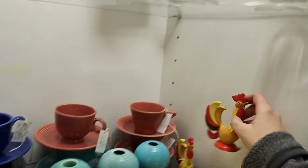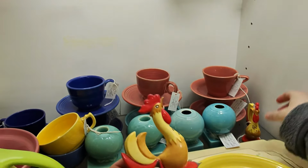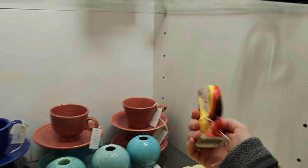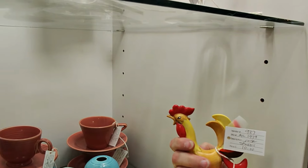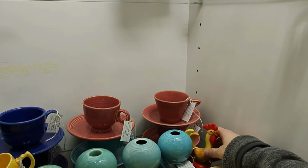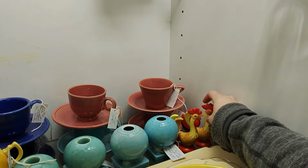And then I found these Holt Howard rooster salt and pepper shakers. They were only $10, but of course the one has a broken beak right there. I'm like, I don't think it's worth it just for the one. I usually don't pick up Holt Howard if it's got damage like that, unless it's like a super rare piece, and the roosters are extremely common.